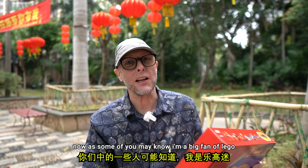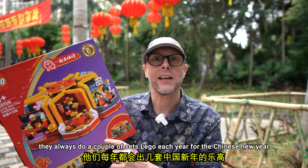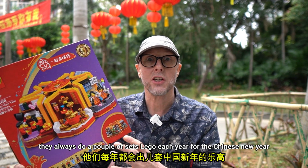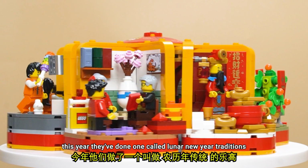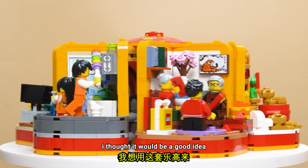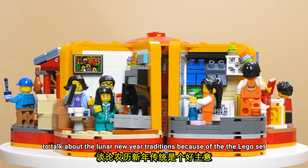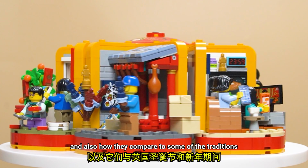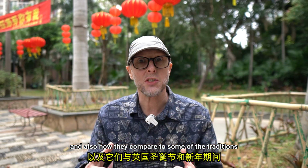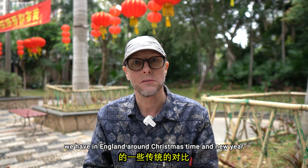Now, as some of you may know, I'm a big fan of Lego, and they always do a couple of sets each year for the Chinese New Year. This year they've done one called Lunar New Year Traditions, and I thought it would be a good idea to talk about the Lunar New Year traditions because of the Lego set, and also how they compare to some of the traditions we have in England around Christmas time and New Year.